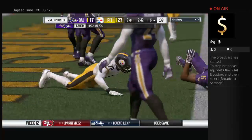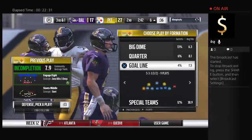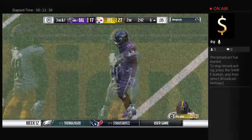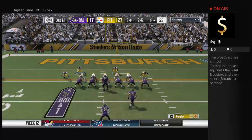And incomplete there. A nice hit. Jars the ball free and brings up third down. After all the preparation, all the practice, a play like that will absolutely break your heart. They had everything they wanted, just unable to complete it. In the end zone, a big-time drop.